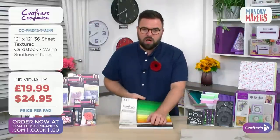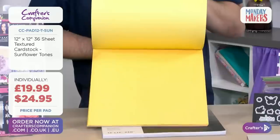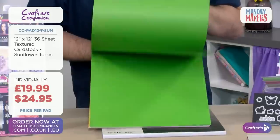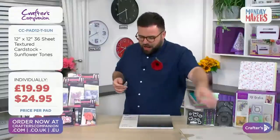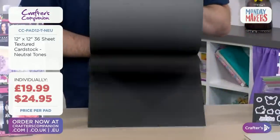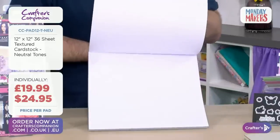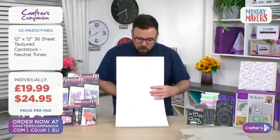We've also then got the sunflower, which is a really interesting array of colours, from those oranges, really lovely terracottas, through to those beautiful lemons, the pale lemons, into those gorgeous greens as well. Really, really lovely colour combination. And then this one just here, which is your neutral tone. So you've got your blacks into your greys, through to your pale greys, right the way through into those whites there as well. Nice to have a paper pad that has white included in it as well.